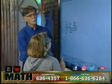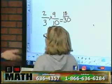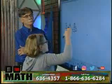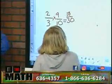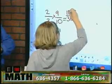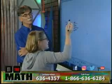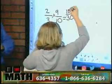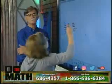Except, what's wrong with that answer? It needs to be simplified. Right. So we're going to simplify it or reduce it, right? So how do you reduce it? You divide by what is common between 18 and 30. Sometimes those dots just don't like to come on. Make them a little bigger and they'll show up. There you go. Okay. So what goes into both 18 and 30? 6.